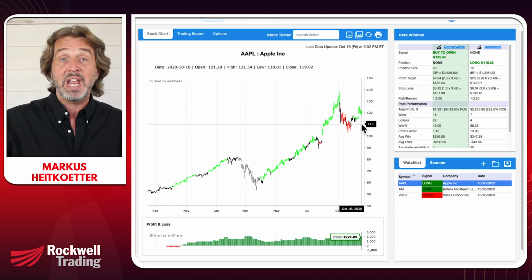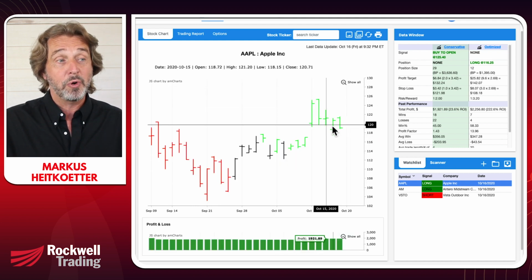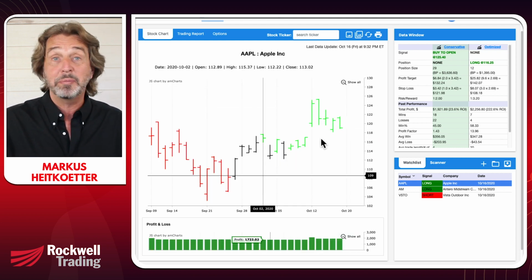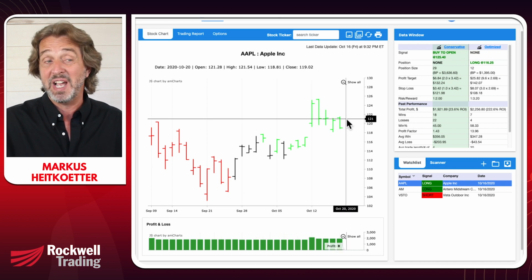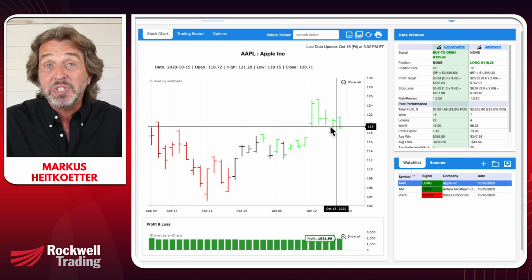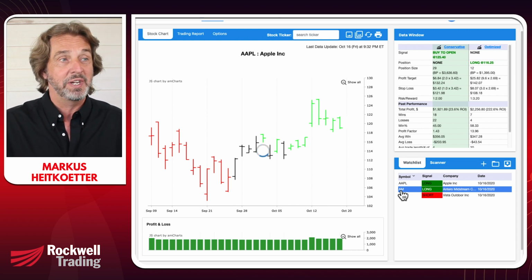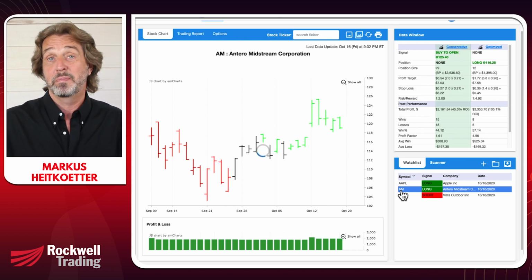So I know that today Apple is going down, but you see, this is what we often see, that we do have a correction. Overall, this little uptrend is still intact. Now, tomorrow I might have a black bar and I might exit this position here, but for today, there was nothing to do. It's looking good.